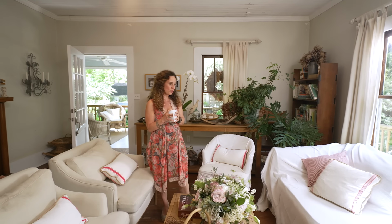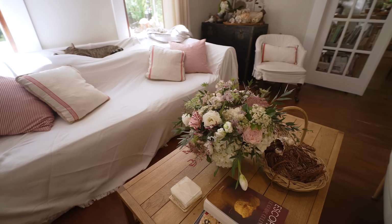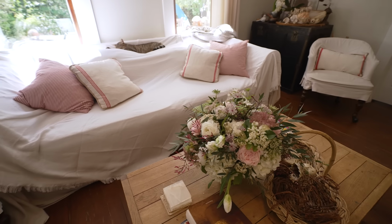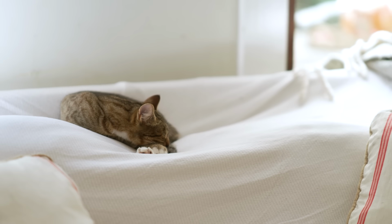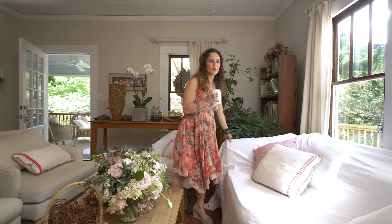This is an old sofa I bought at a thrift store, and I cover it with linens. This is what I do. This is a look I like. Just a very free, flowy, and natural look.